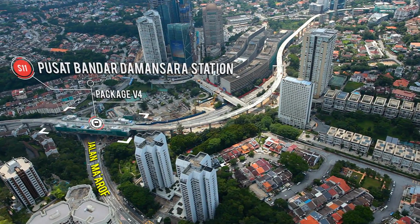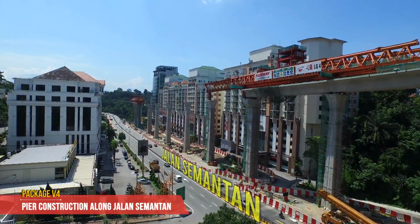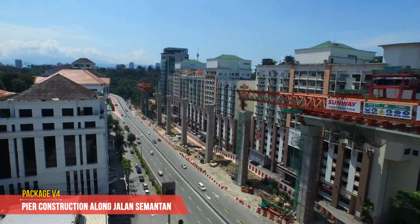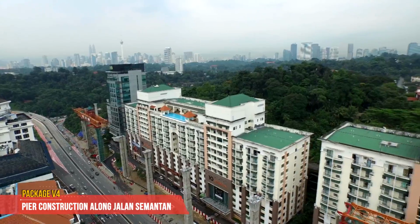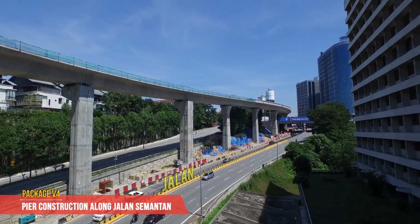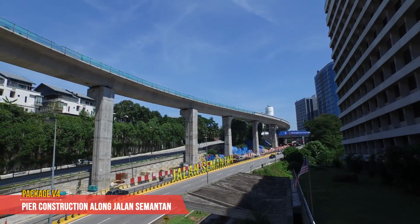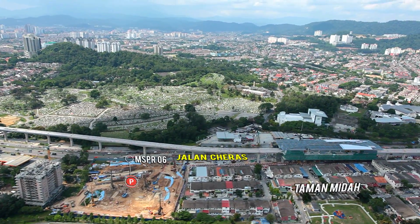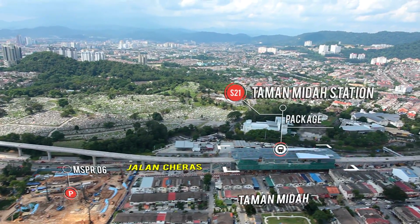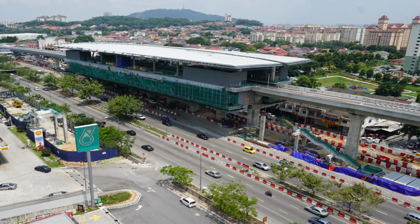Meanwhile, the construction of the alignment's tallest piers are almost complete, with 42 out of 44 piers built to date. The tallest pier, which stands at 32.5 metres, can be seen along Jalan Semantan towards Jalan Tunku Abdul Halim. At the southern alignment, architectural and M&E works are completed at the Taman Midah station. This station is now undergoing roof covering works.